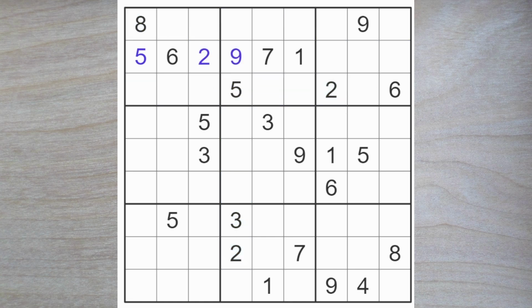Now we can see that these 3 must be a 3, 4, and an 8. These must be a 1, 7, and a 5. I can't really do much about that, I think. All I can say is that a 1, 7, and a 5 goes up here somewhere. That's about all. We'll have to figure out something else.